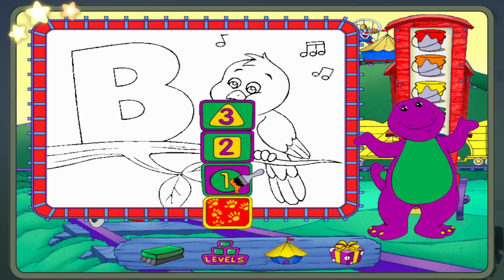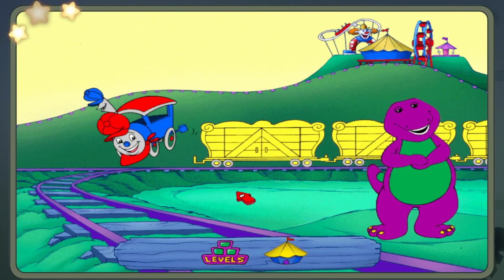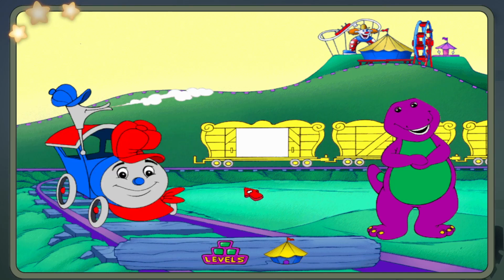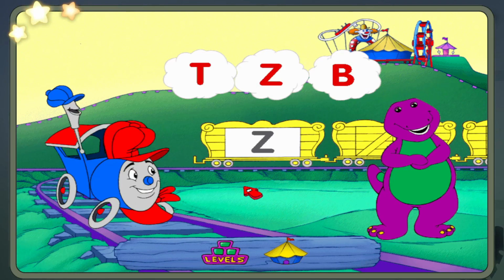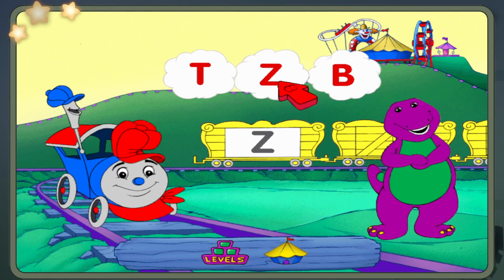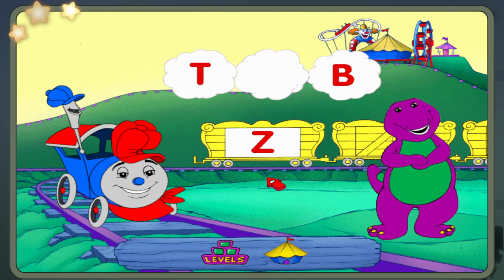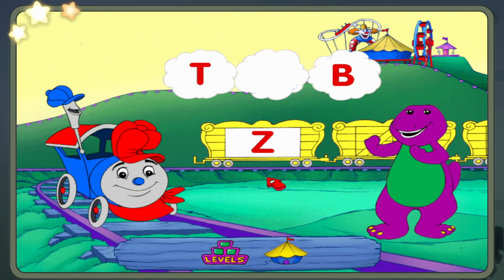The new game button. Let's match the letters. Click on the letter that matches the shadow in the train. Z. That's right. You found the right letter on the first try.